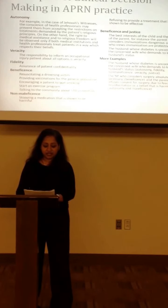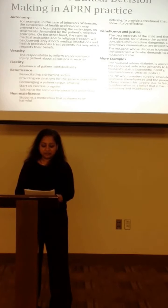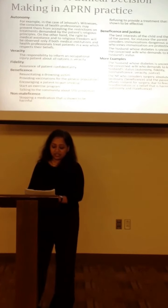On the other hand, the right to medical assistance and to religious freedom will be observed only if both medical institutions and the health professionals treat patients in a way which respects their beliefs. The responsibility to inform an occupational injury patient about all their options is an example of veracity. Assurance of patient's confidentiality is fidelity.